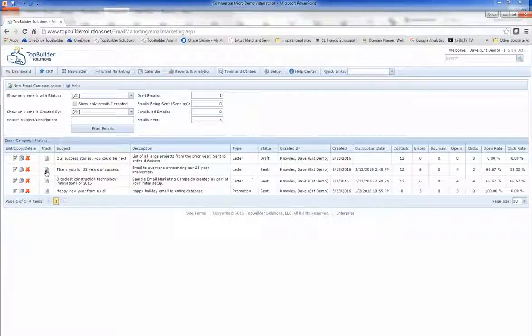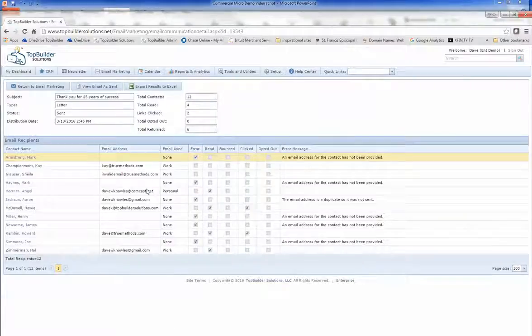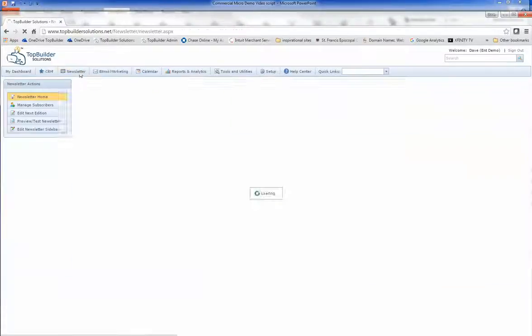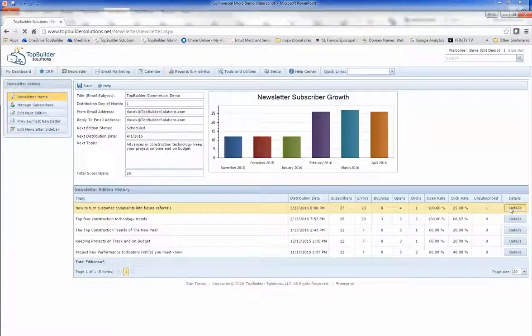Email marketing is just like the newsletter, but you're providing the content or you're providing the email. You can drill down and see what happened to that email after it went out, who clicked on that email, did I have any bounces, who read it, and I can export those to Excel, and I can also view the email exactly how it went out. And by the way, you can do all this with the newsletter as well.